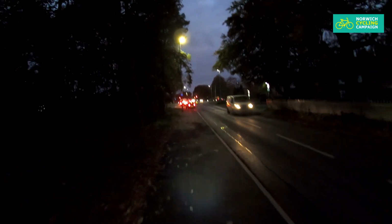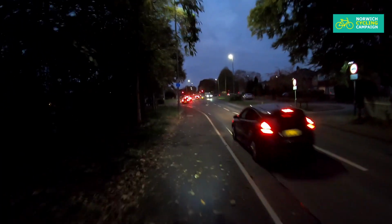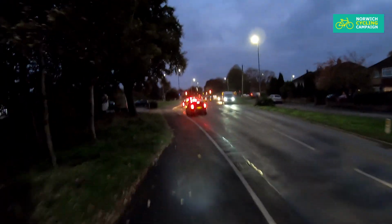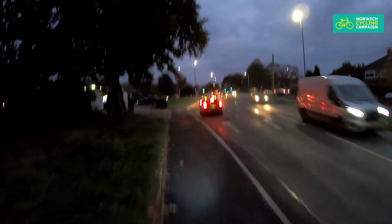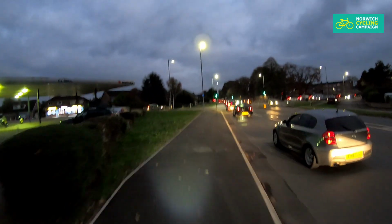And at this point, of course, we rejoin Boar Lane. So, in summary, Boar Lane. Dangerous, not fit for purpose. Totally and utterly substandard. We really should not be building cycle infrastructure like this.